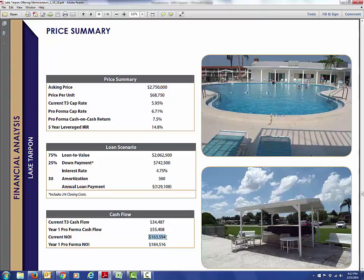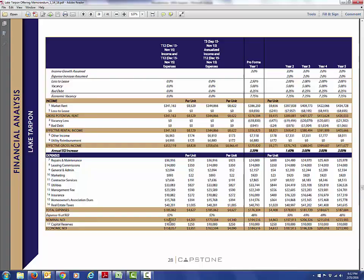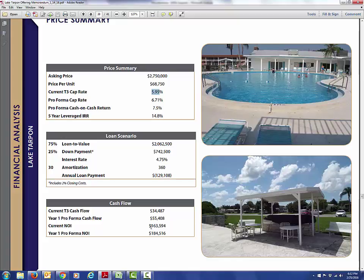Now, Gene, remember, this is nothing more than a formula. If I take the 163,594 and I divide it by 2,750,123, I come out with a cap rate of 5.9, which is what they're showing right here. All right. No, actually, that's the current. Let's see. Wait a minute. Trailing three, current NOI is 168. And what are they showing here? Current, yeah, 163. All right, I'll go with the 163. Okay, good. All right, we're ready to rock and roll.